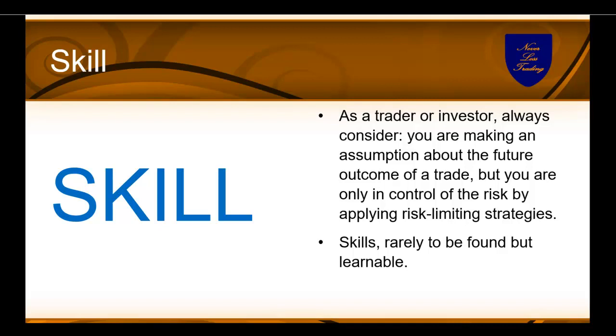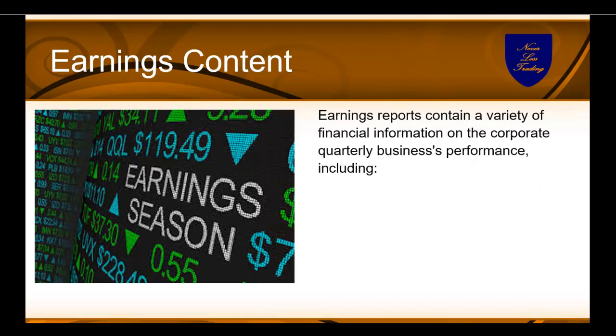We'll teach you what is needed to be a trader, applying successful rules and acting at key price turning points. What is the earnings content? What's included in the earnings report about the business performance?